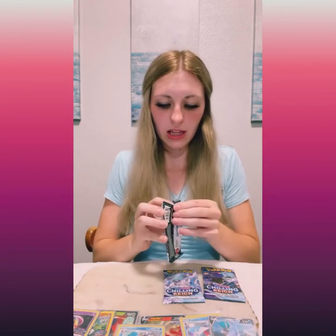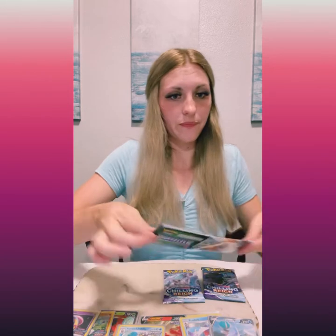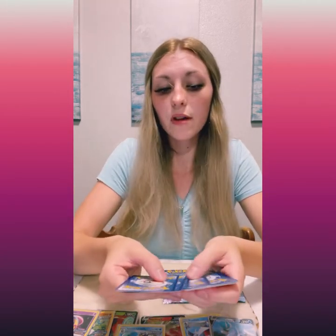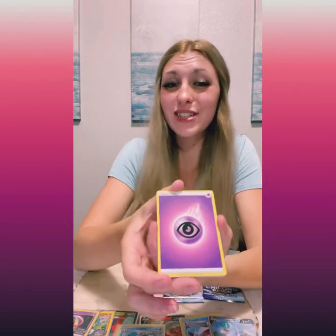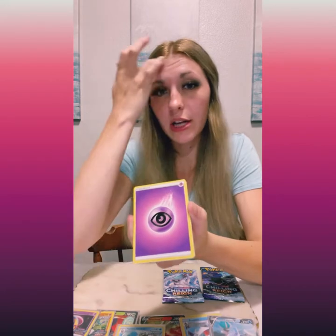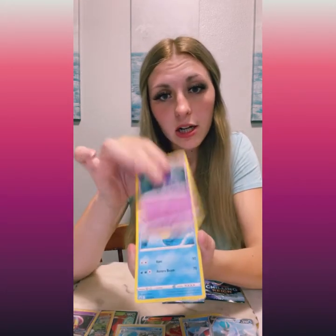I'm really feeling like these packs are doing me good tonight. I'm feeling it. Okay. What? We're just pulling that psychic energy. I'm loving it. I was wondering what was going on there. I must have accidentally hit pause. That's okay.